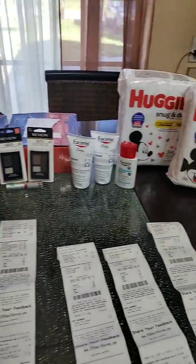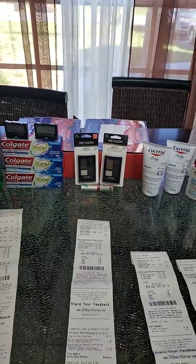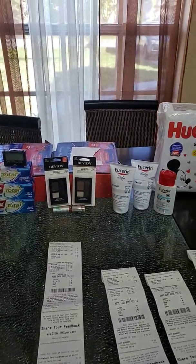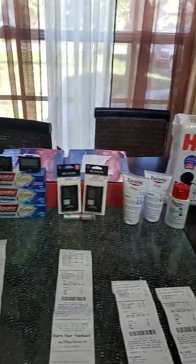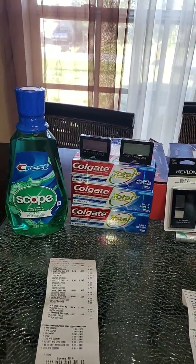Plus, I receive extra care bucks back again. So pretty much everything here that you see, after you do all the tally, it's free. And you get money back. So not a bad deal for CVS this week. I did a great deal. I'm really proud of myself. And I'm going to share with you what I did and how I did it.